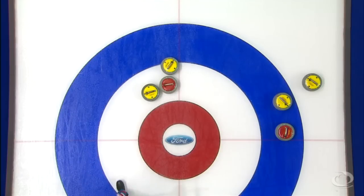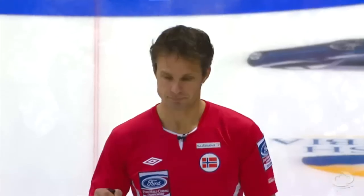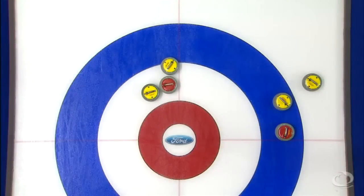Well, Ulsrud good at this quiet hit weight. Just let the sweepers do the work on it. Get it to the nose. He's been a very talented shot maker over the years. A lot of skill, draw or hit. Very good at the finesse. Quiet weight game.